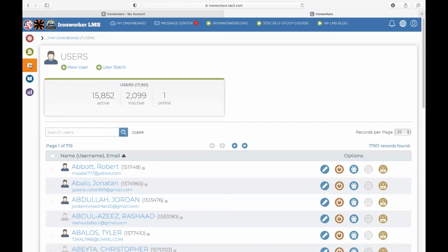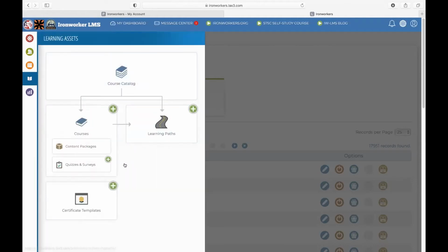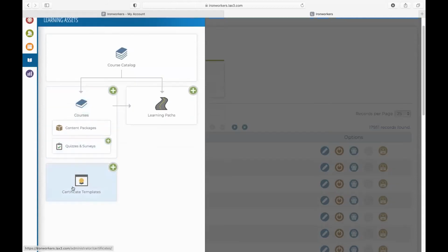We will not have the interface and layout. The next one down is course catalog. These were the tabs across the top. As coordinators and administrators, we will not have the content package or the quizzes and surveys. But you will have courses, so you can click on courses and see a list of all the courses that exist in the system, which is kind of handy sometimes. We have that in the existing system.